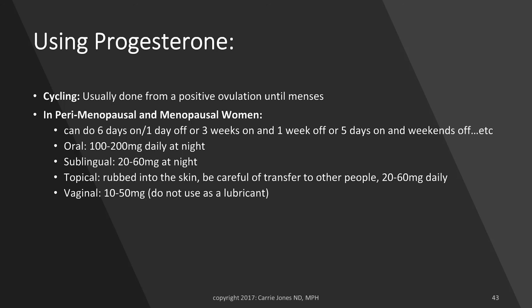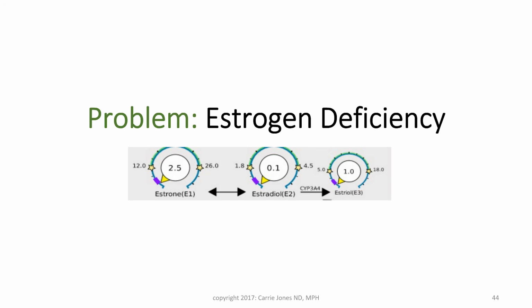And then here, the oral, the sublingual, the topical, and the vaginal doses. Unfortunately, I apologize, the little indention is under the perimenopause, menopause, but the dose is the same regardless of age. So cycling or not, the oral, the sublingual, the topical, vaginal, it's all the same. So you can choose, and these are just guidelines, just somewhere to start and typical for HRT prescription.